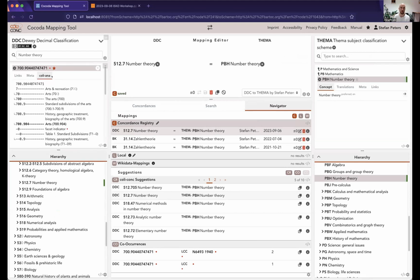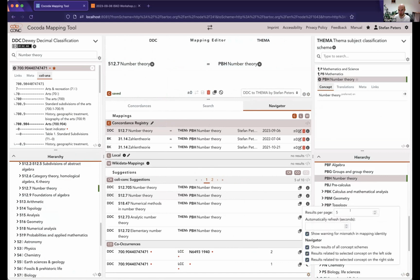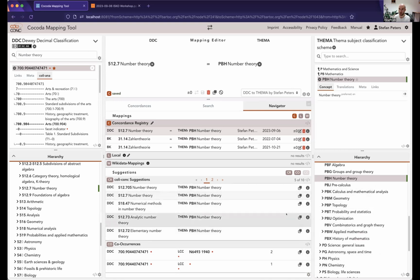There's also a separate web interface for the coli-ana tool that you can use to analyze the DDC numbers, which I will not show today. There are a lot of smaller things in the interface. You can change the interface a little bit. You can make certain things bigger or smaller, or you can access some settings depending on which component it is. There are more complicated settings. You can set the results per page, or how often it will refresh from the server. And smaller settings here. And we can also delete the mapping with the delete button here.